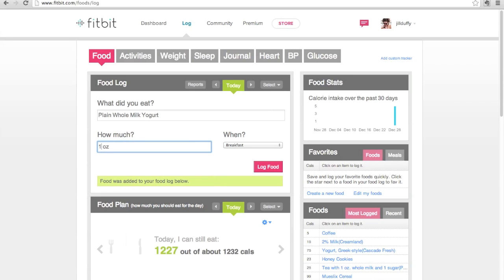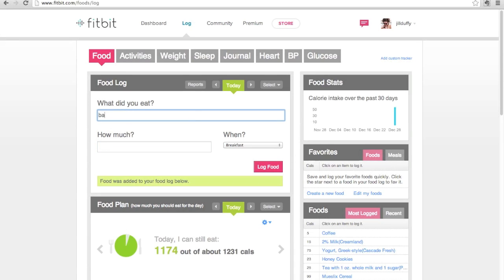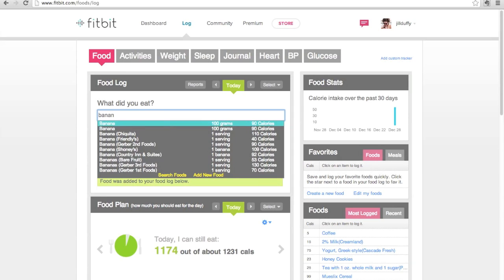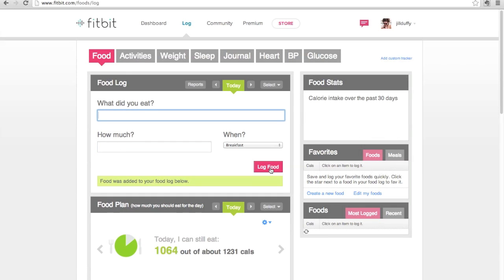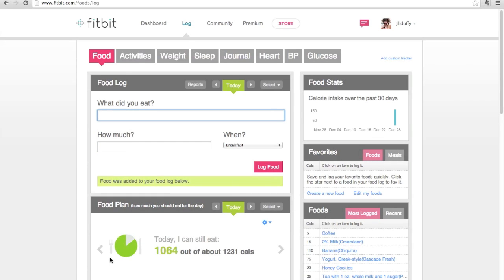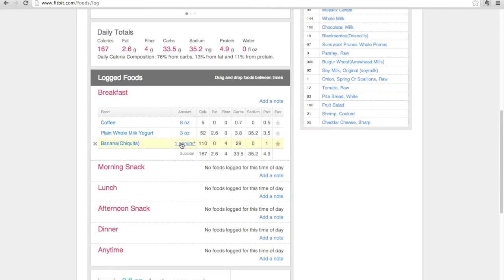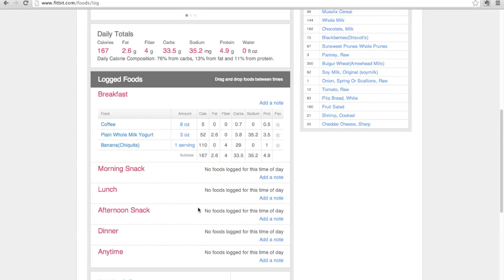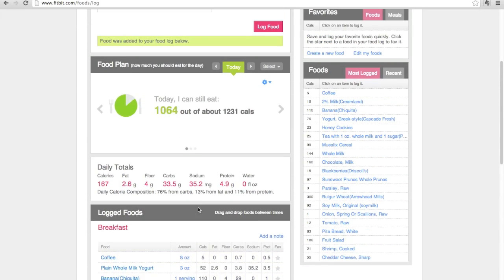Now you don't have to use Fitbit, of course, for this. There's a number of websites and mobile apps and different services that offer this same thing. But the basic idea is you type in something that you've eaten, and the system will help you find the serving size, how many calories are in that food, and other nutritional data about that food. Now the beauty of technology, of course, is that all of these things are recorded in a place that makes them easy to edit, easy to see in one shot, and also easy to keep track of throughout the day.